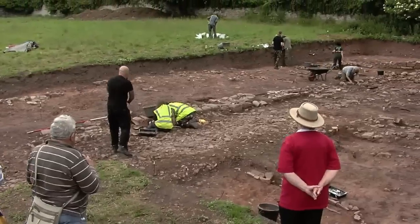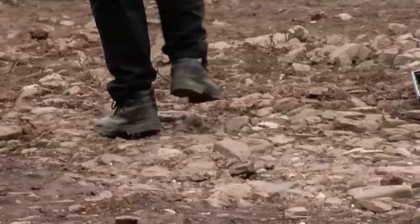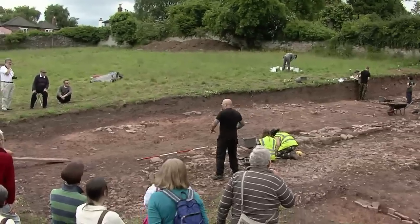And this sceat dates from 695 to 740 AD. And it's continental type coming in from northern Germany, a place called Frisia. Running underneath all this 12th to 14th and Tudor material, we should have Saxon features. What we're going to do now is we're going to go down.